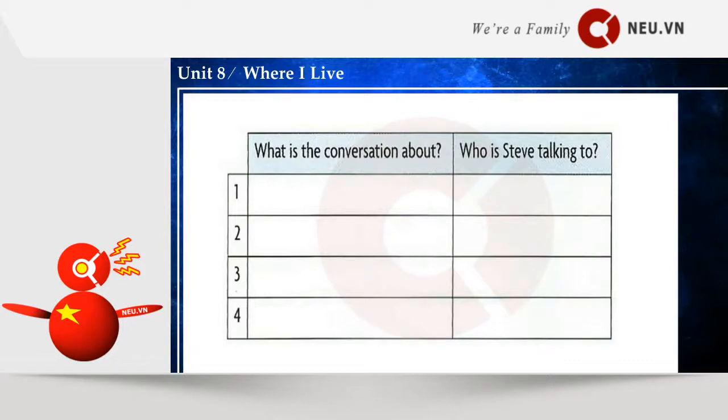Conversation 4. It's a lovely afternoon. Do you want to go out? Yeah. Where do you want to go? What about Stanley Park? Great. I love that park. The mountains look fantastic from there. Come on, then. Let's get the bikes.